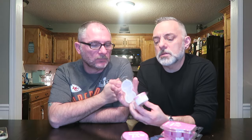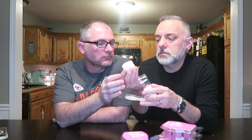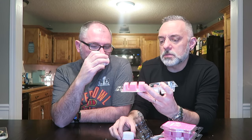Okay, so we're going to smell the pods, see if they smell any different than the bars. I feel like it's not as caramely. It is a little different. I feel like I smell strawberry more in here. Do you? I don't know about that. I just feel like there's so much more caramel and spun sugar in there.